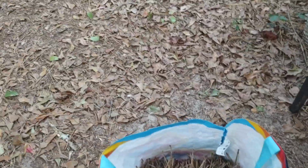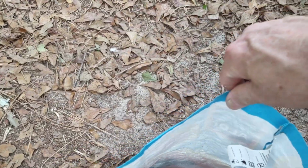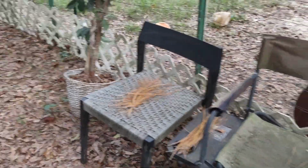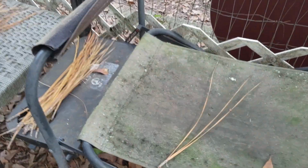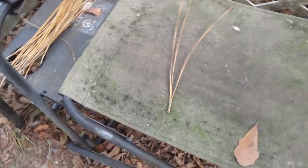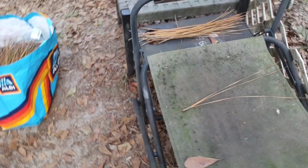And right here, I picked for 2 hours. I've been out here picking, and I picked $107 worth of longleaf pine needles, a little over 4 pounds in this bag. And right here, I want to show you something. One longleaf pine needle has 3 prongs on it. And that long needle right there is probably around 15 inches long.